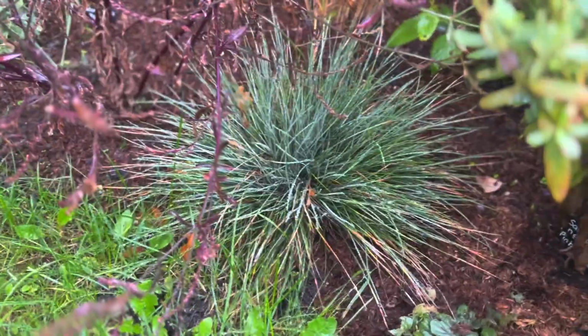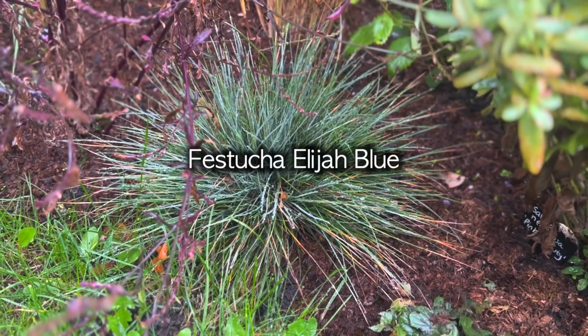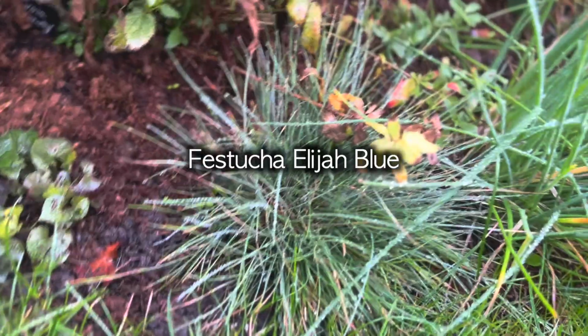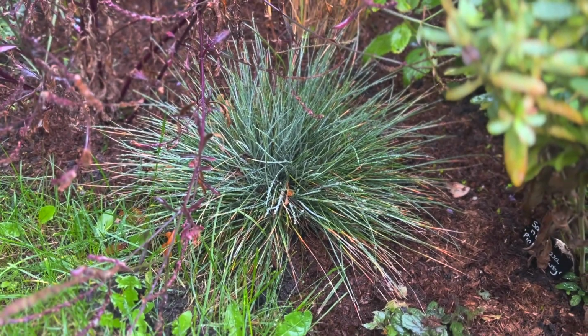Sadly, it's a bit hidden right now, but another one I want to mention that looks good earlier on in the year, so this isn't so much for autumn or winter interest, but it still looks good, is the Festuca Elijah Blue, a very low growing one that usually is blue colored. Right now in autumn it's turned more green, which is interesting, but early on in the year this will be a proper blue color, especially throughout the peak of summer.